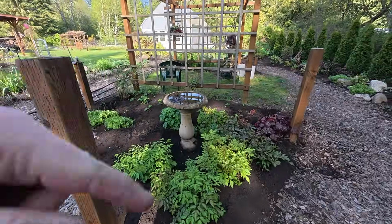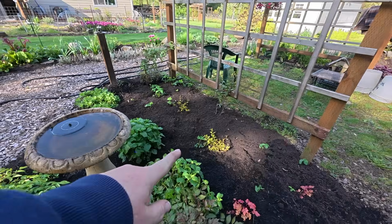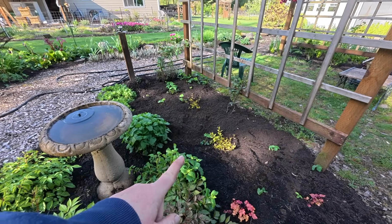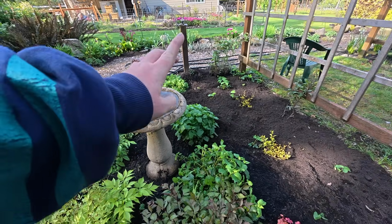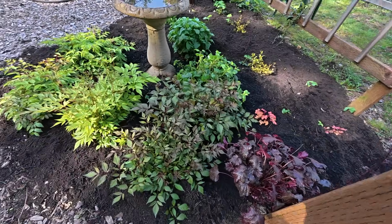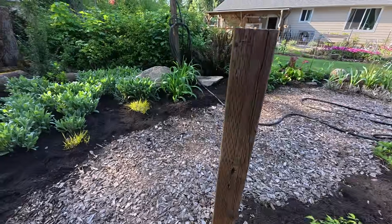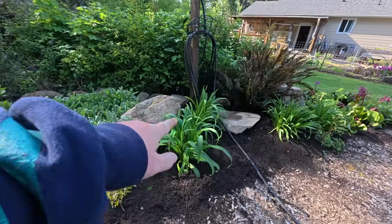This little garden bit on this side, these are hardy fuchsias that John cut back to the ground, and they're coming back already. We have lemon balm and more astilbe and heucheras. This whole garden fills completely in. We have a bunch of daylilies.